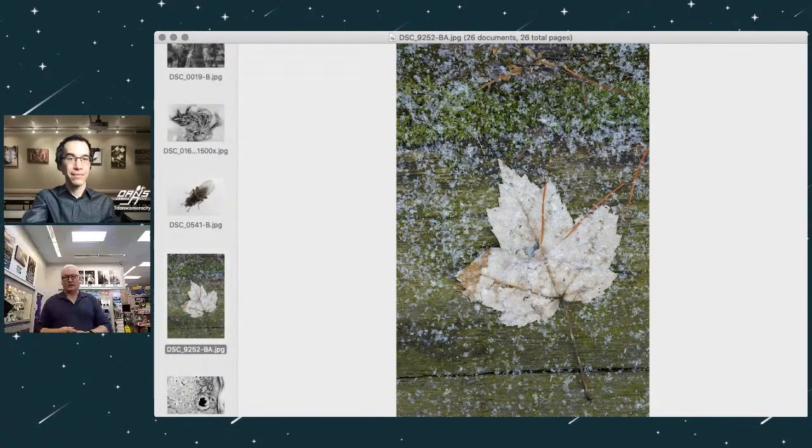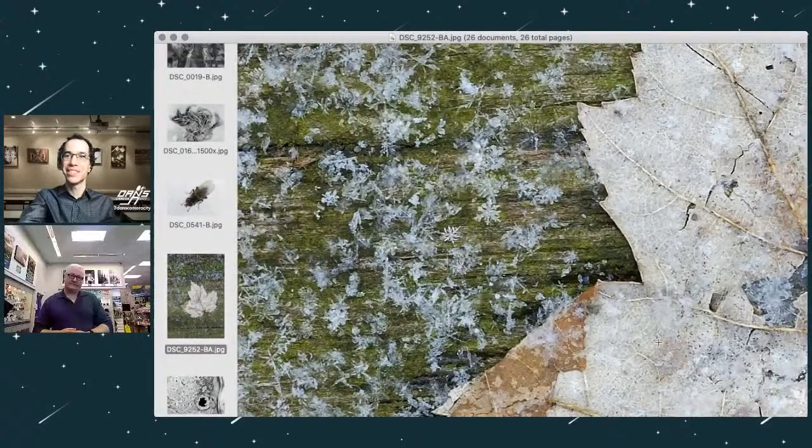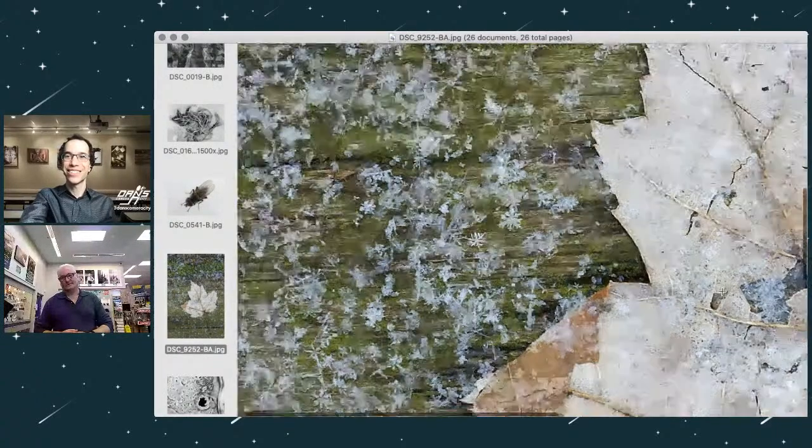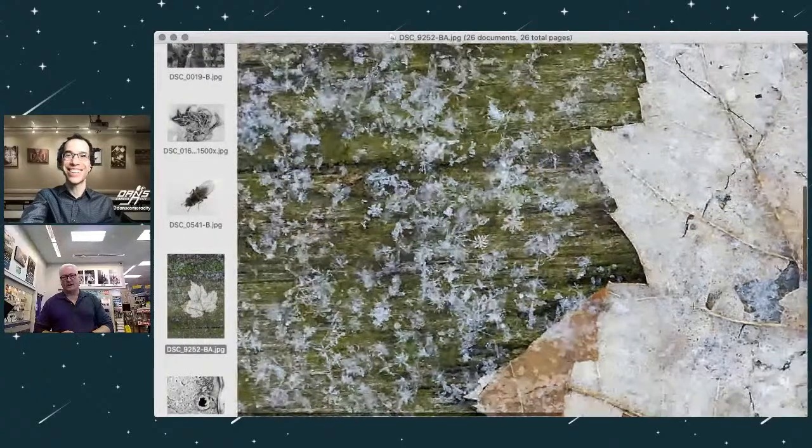And this was just a leaf I found on a railroad tie, a little mossy railroad tie. Kind of takes us right back around to the beginning. We can see all these little snowflakes there and all the structure of them. Not quite as tight in as Carol had it, but there's a lot of them.